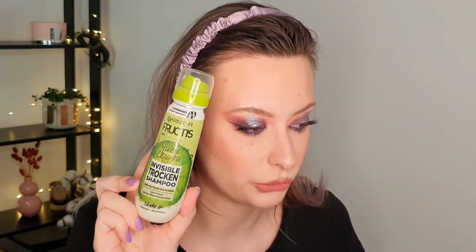This first one is the Garnier Fructis Invisible Dry Shampoo, and this is pretty affordable, but still I am right here, and I think I used this one like 6 times or something like that, and I could apply just less product, but I feel like it does nothing, and using that much product and it still does nothing.